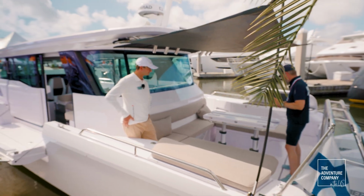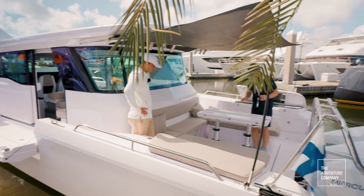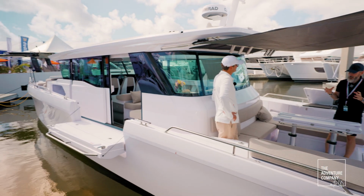Yeah. But for me, this was actually a very interesting development topic for us because we wanted to have a cabin boat that really is not only an indoors boat.